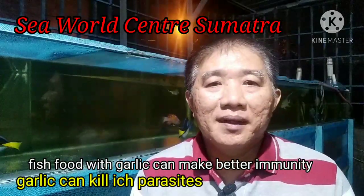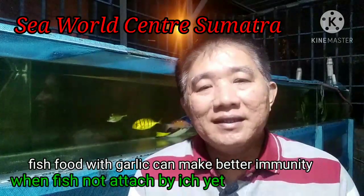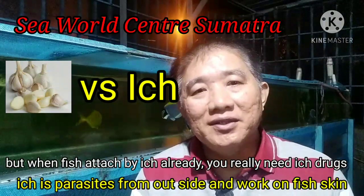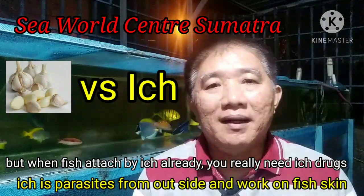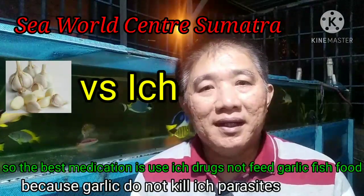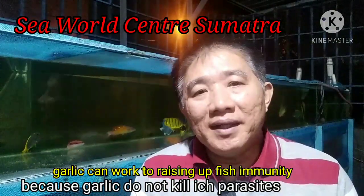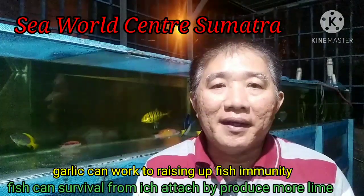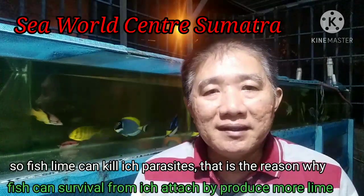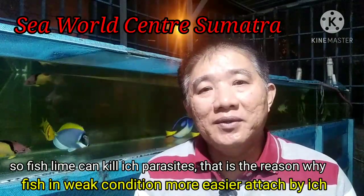Fish food with garlic can make better immunity when the fish is not attacked by ich yet. But when the fish is already attacked by ich, you really need ich drug. The ich parasite comes from outside and works on the fish skin. So the best medication is to use ich drug, not to feed garlic fish food, because garlic does not kill the ich parasite. Garlic can work to raise fish immunity. Fish can survive the attack by producing more slime. So fish slime can kill the parasite.